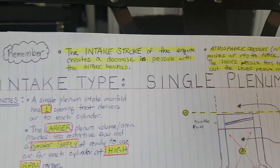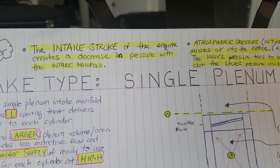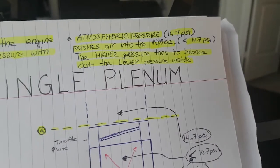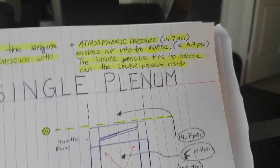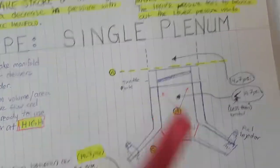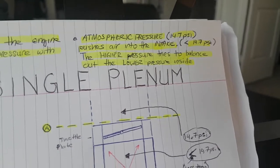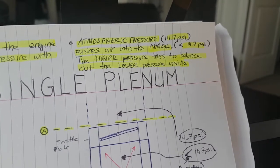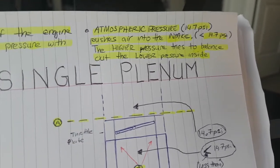So the intake stroke of the engine creates a decrease in pressure within the intake manifold. Atmospheric pressure, which is at 14.7 psi, pushes air into the intake. And this area here will be, let's just say, less than 14.7 psi. Only then will air actually be able to travel into the intake plenum, because higher pressure will always try to balance out a lower pressure area.